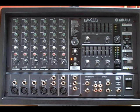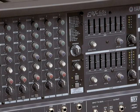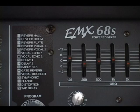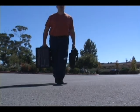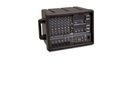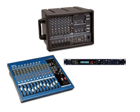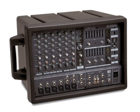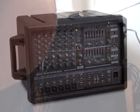A powered mixer is, as its name suggests, a mixer with a built-in power amplifier. Aside from this obvious blending of features, powered mixers often go on to offer graphic EQ and even digital effects processing under a single roadworthy roof, as you can see here on the Yamaha EMX68S. Understandably, there's a trade-off between all-in-one labour-saving designs and specific component designs that focus on one thing at a time. But these mixers can still be powerful as well as powered.